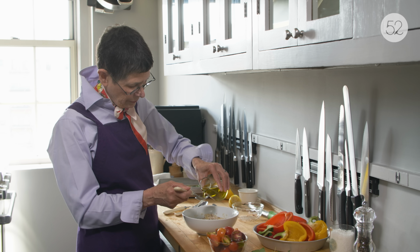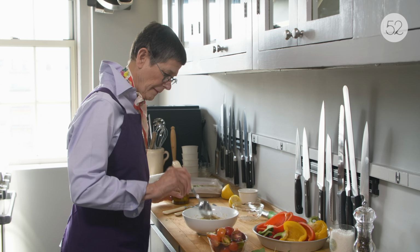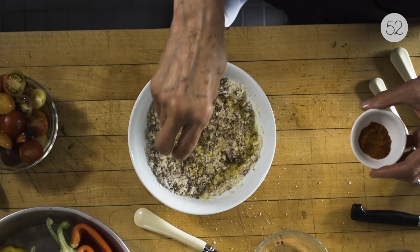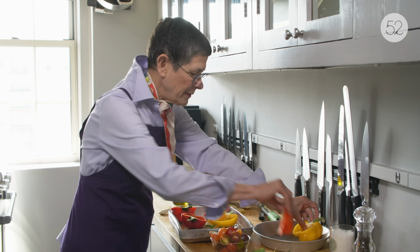A little bit of olive oil. Piment d'Espelette, which is the dried chili pepper from the Basque region of France. Now comes the arts and crafts part. I've left the stems on. You can take them off if you're using a pan that doesn't have enough room for you to do this, but I think they're kind of pretty.